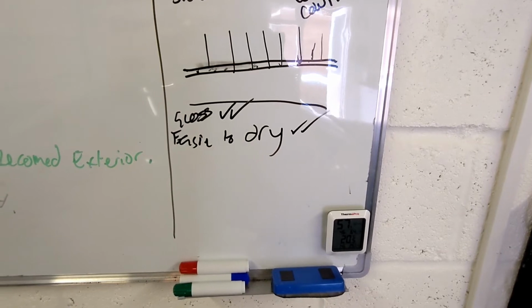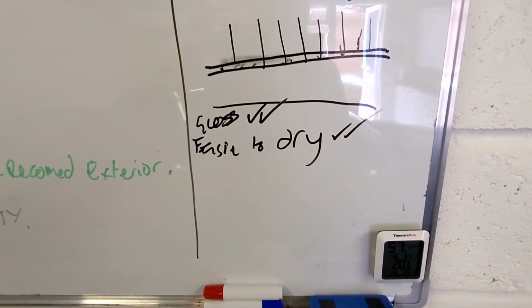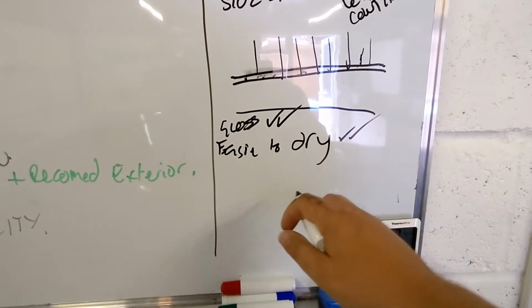Oh, hold on. No, I got it. That can make the paint... I was going to sneeze. That can make the paint scratch it. So it makes it a bit easier to dry.